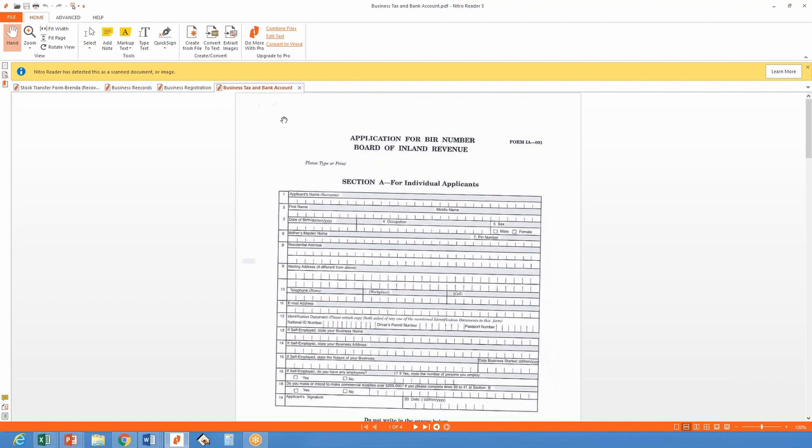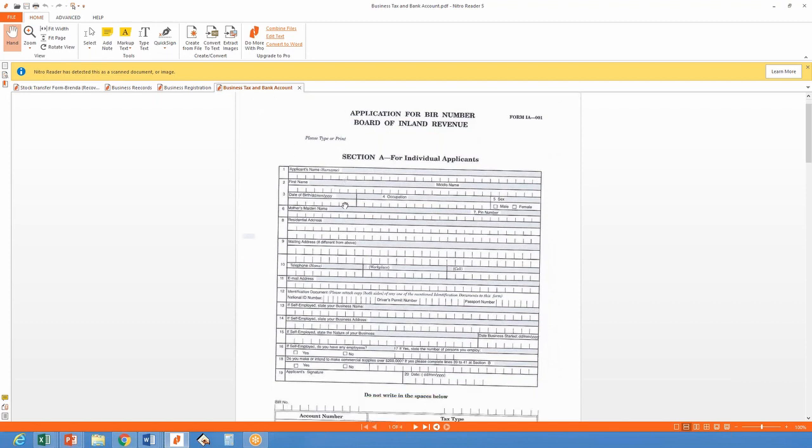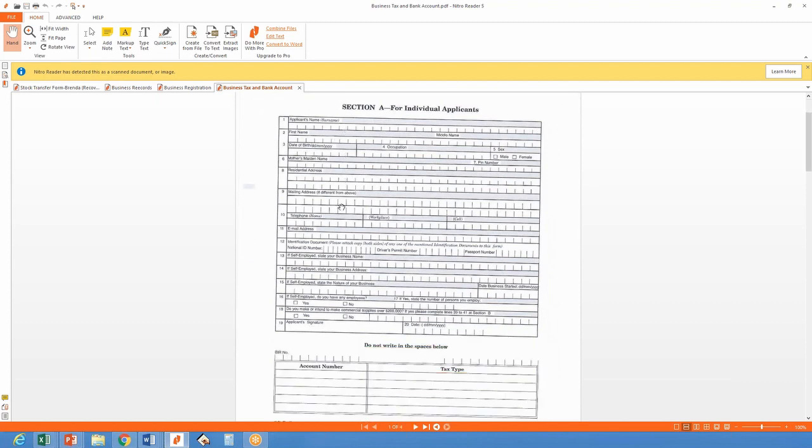For those of you who are employed and you have an employer, you ought to have your Board of Inland Revenue file number already. For those of you who are not employed and got into this business and started this business and never worked a day in your life, then you need to go and make an application for a Board of Inland Revenue, what we call a BIR file number. And in front of you is the relevant form. It's a simple form to fill out.